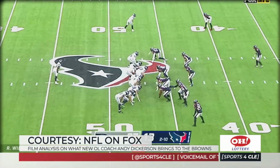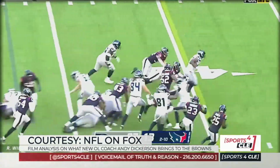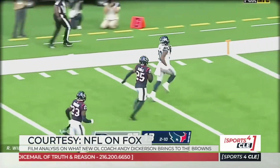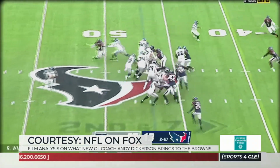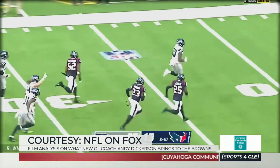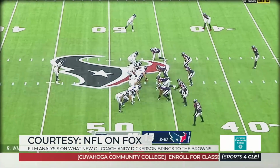This is 13 personnel. And Seattle's going to overload the right side, which makes the Texans overload their defensive left side. It's just a real easy double team, inside zone, outside zone look here. They're going to get a double team up to the number one linebacker. There's no one left. And Browns run this a ton, where they're going to overload one side with the tight ends and run backside either with the counter or with zone.